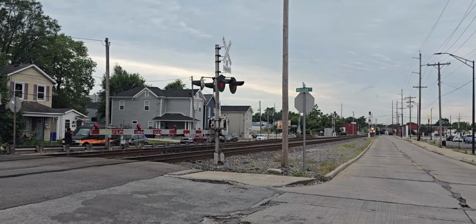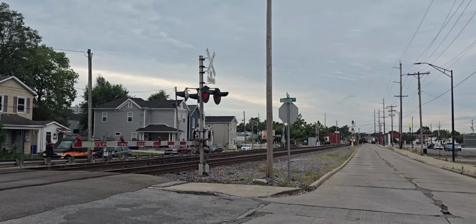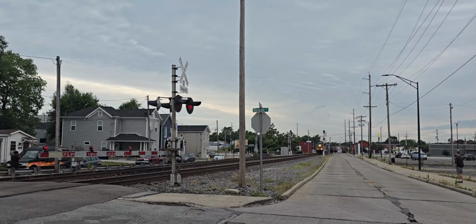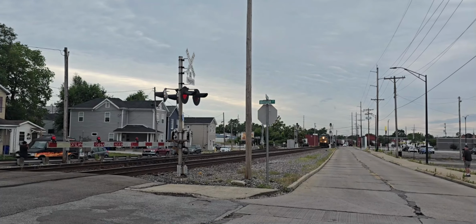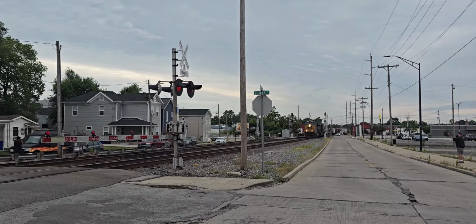Now, these gates are stuck down. And these people here are used to them being stuck down. Saving grace, this isn't a busy intersection though.